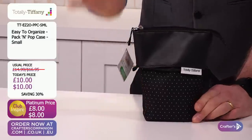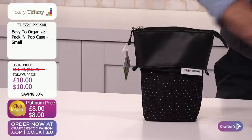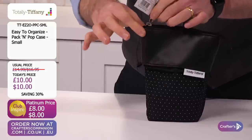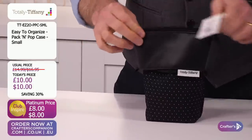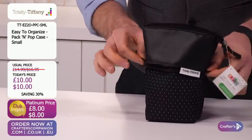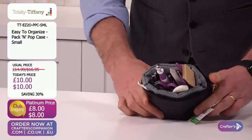Totally Tiffany, I think the best looking storage. They look the absolute real deal. I love the design on them. I think they look great, and if you're traveling with these, they look amazing. What you've got with these is the ability to house everything in there nice and safely. The zip across the top keeps everything safe. And the two little handles on the side allow you to pop this down, and then you can see all of the goodies inside.